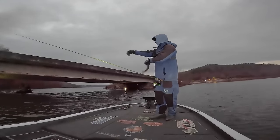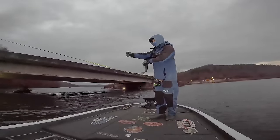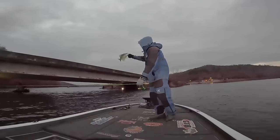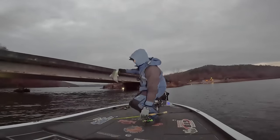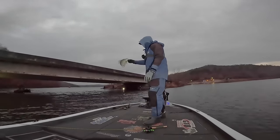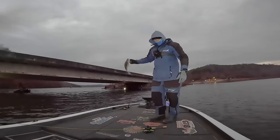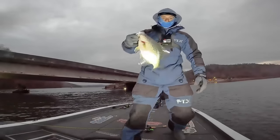That's a grown one right there. What? Yeah. Oh yeah, Larry. That's a cool little guy, man. Yeah, Larry's awesome. That's a grown one right there, folks.